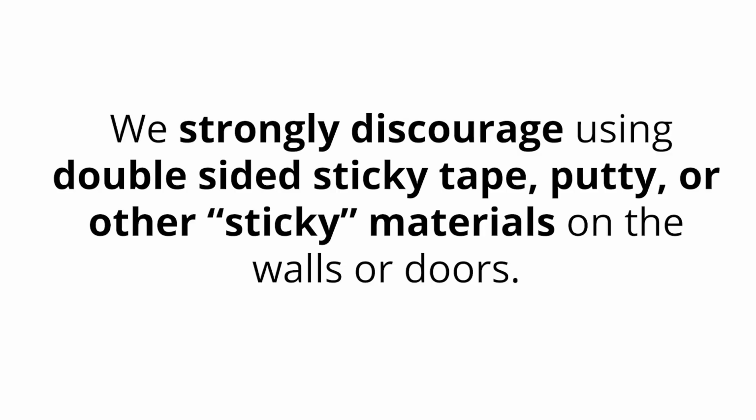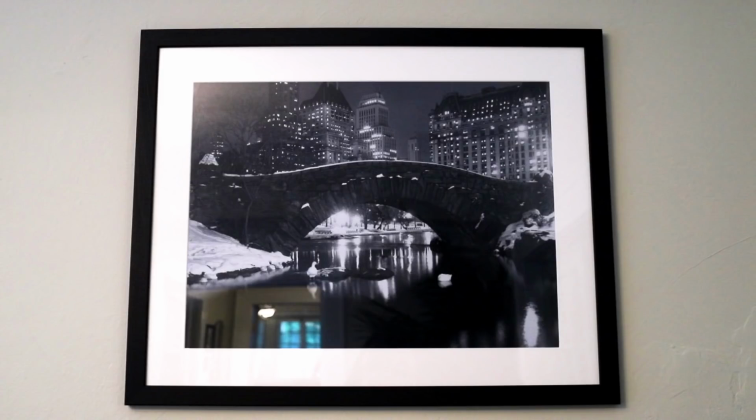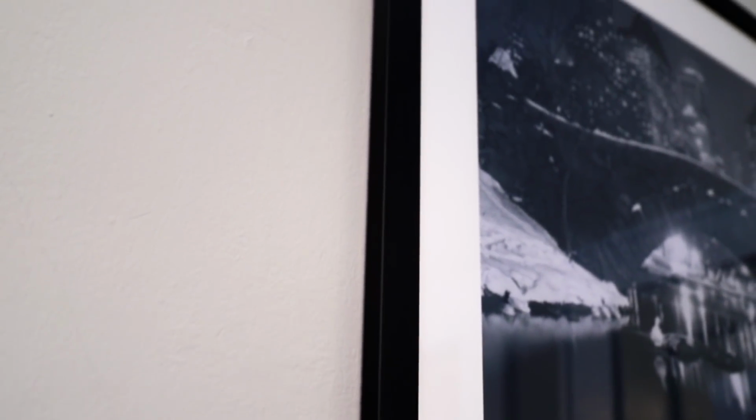We strongly discourage using double-sided sticky tape, putty, or other sticky materials on the walls or doors. When removed, these items can damage the paint or plaster, resulting in damage charges against the deposit. Instead, we recommend using small and standard-sized nails placed directly into wall studs.